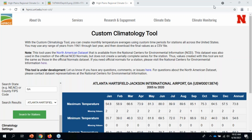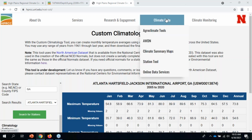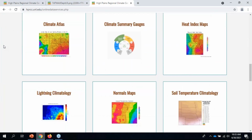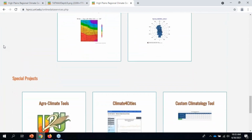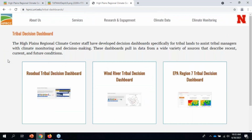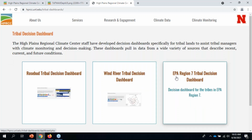All right. So I think what I'll do is wrap up with one of my favorite tools that's on our site, and this is our tribal decision dashboard. We can access it in a similar way to this tool. So we can go to our online data services page. We can scroll all the way down to the bottom to our special projects, and we can click on our tribal decision dashboards. We have three here, but we're going to talk about this EPA Region 7 dashboard.